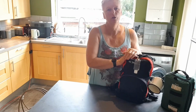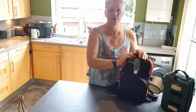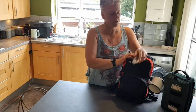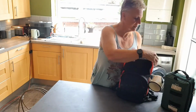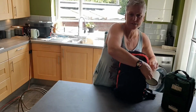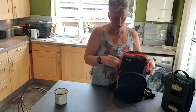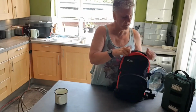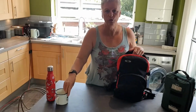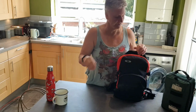So I've not long been away on holiday, so I've repacked it because obviously I used some of the bits out of it while I was on holiday. So we've got some hand sanitizer on the side. It will fit inside, but it's just easy to clip on the side. There's a metal cup, and I've also got inside a metal drinks bottle, so that if I wanted to heat up some liquid, I could.